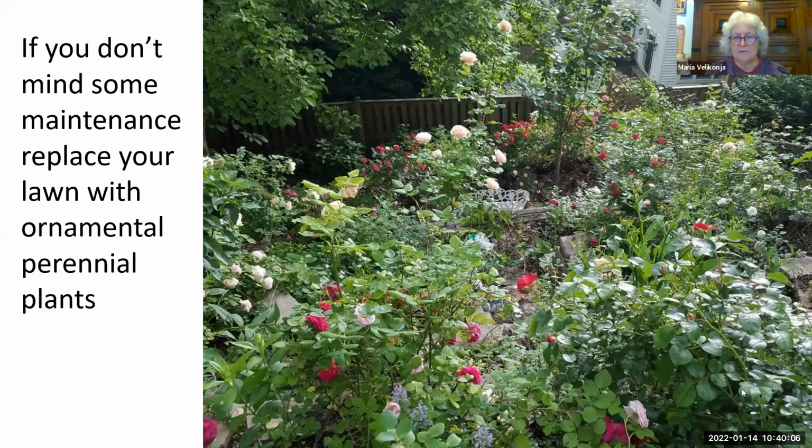This was our backyard a few years ago. If you don't mind some maintenance and you like ornamental plants, you can replace your lawn with ornamentals. However, in this rose garden, it's not just roses. This is a permaculture style rose garden because it has comfrey, which I will discuss in a later slide, planted throughout to provide nutrients for the roses.